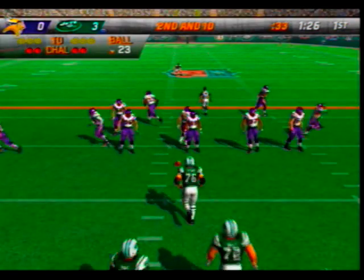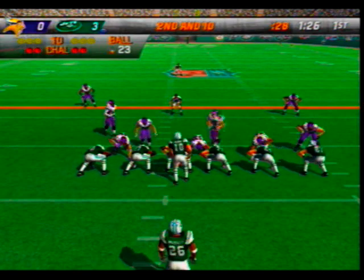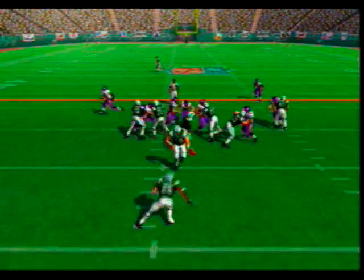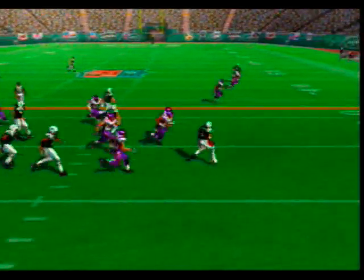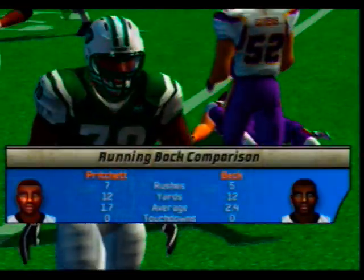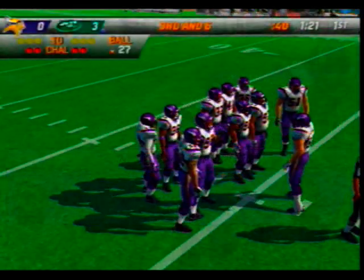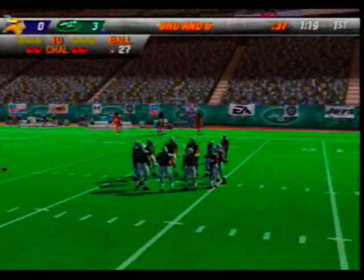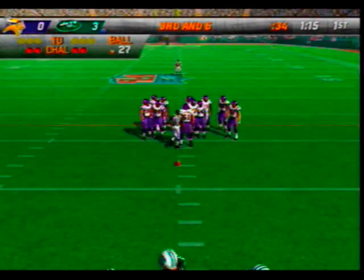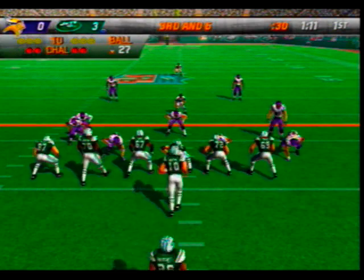Second and 10. Ball on the 23-yard line. Pritchett, the lone back. Here we go, baby. By the counterplay. Strong move. This one will be spotted at the 27. He wraps up the ball carrier, and his tackle total is now four. Ball on their own 27-yard line.